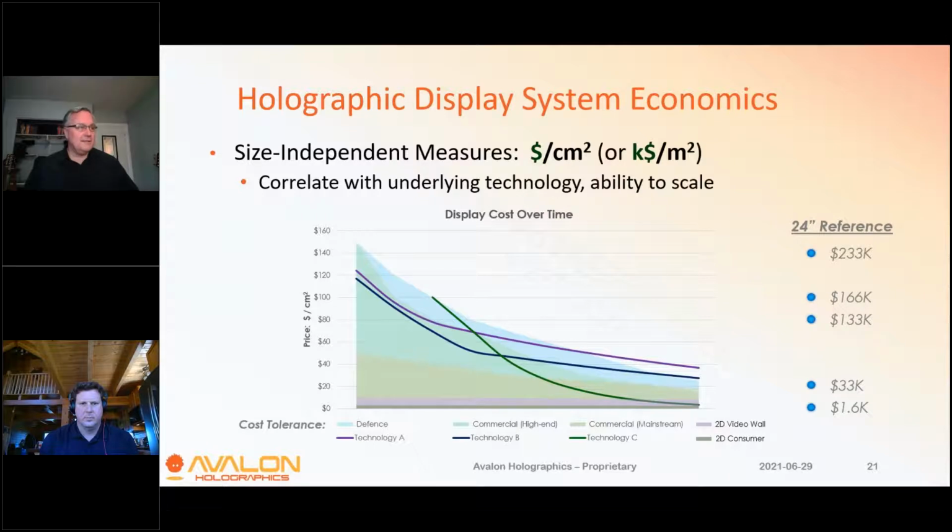So being from Canada, we and the rest of the market tend to use the metric stuff for this. So looking at it as a cost per centimeter squared variable, what this graph is showing is there's a range of tolerances of cost in different markets. And of course that goes down over time. There's an expectation as the technology comes out that the cost will go down.